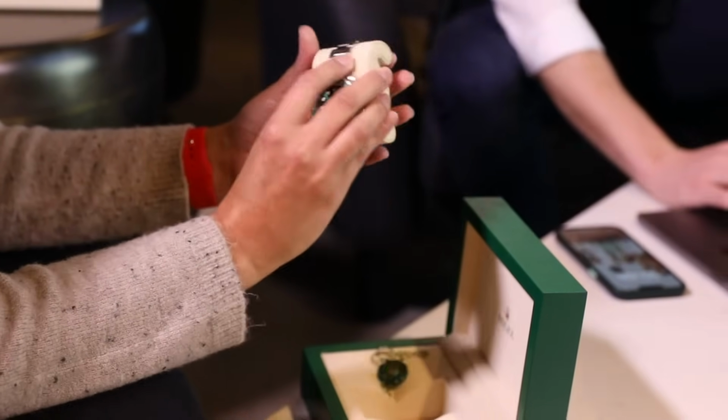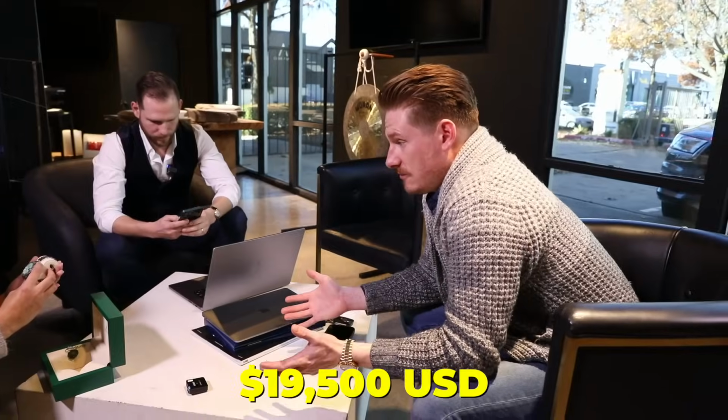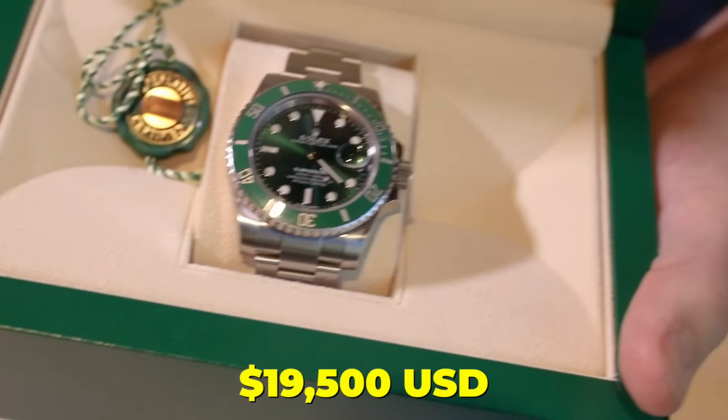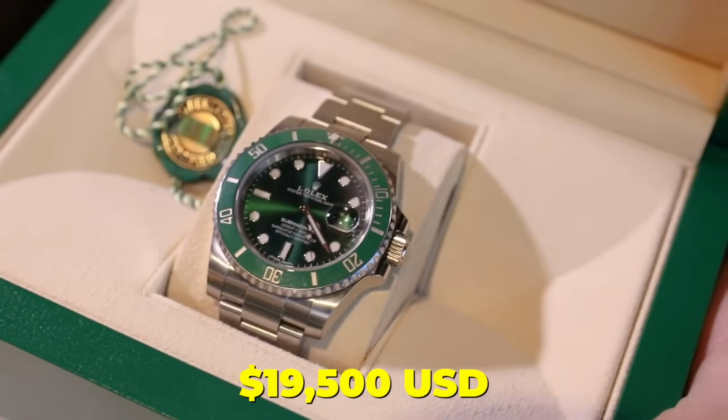It doesn't look like it needs it. It really doesn't. It's in really great condition. We have it for $19,500. I think it's a great price, and just curious what your thoughts. Yeah, no, I think it's a fair price too from what I've looked at.